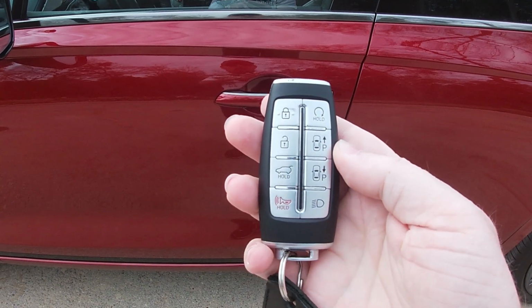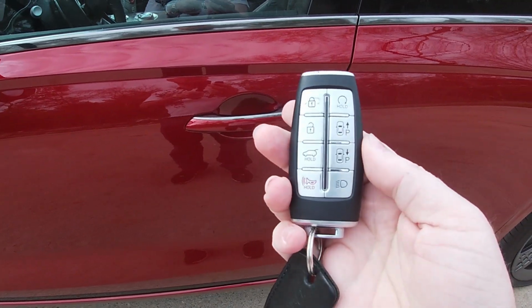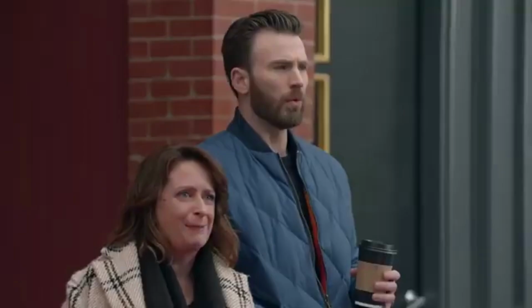Now, of course, all that's great, but one of the coolest things to come out of Korea within the past couple of years is, of course, Smart Park.